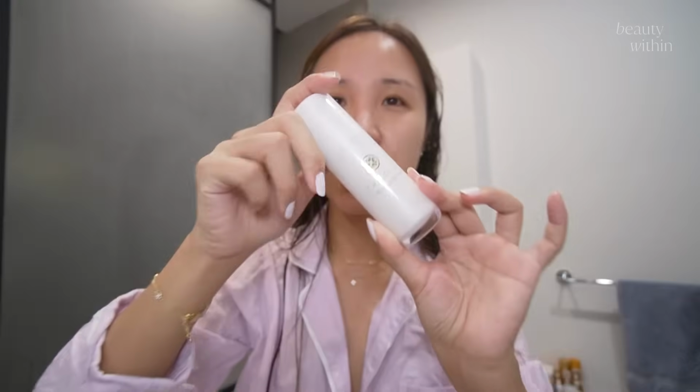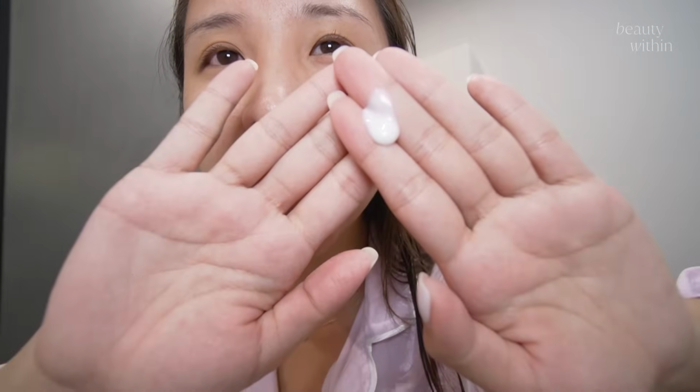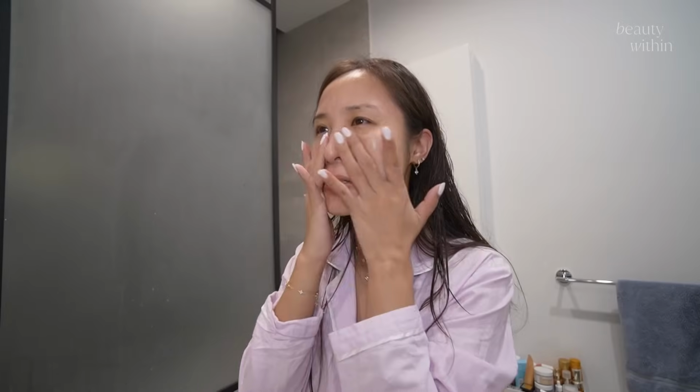Next up, Tatcha. This one's really interesting because if you look closely at the formula, it's got a little bit of iridescence to the white formula. I don't know exactly why that is in there, and you can't see it. It's not like sparkles on your face, but I'm assuming it gives it almost like an illuminating effect on the skin. It seems more like ingredients that are able to inject your skin with long-lasting hydration so that it plumps the skin.